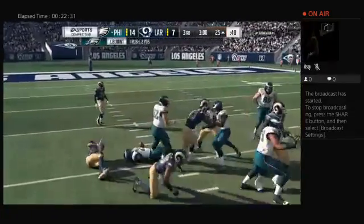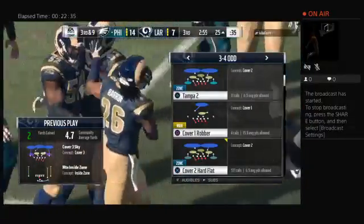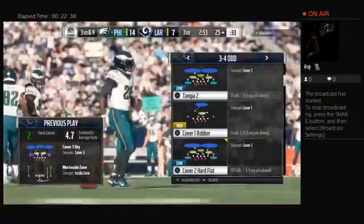Carry for LeGarrette Blount down to the 25. Give him 2 on that run, and they're still left looking at a 3rd and about 9 to go.